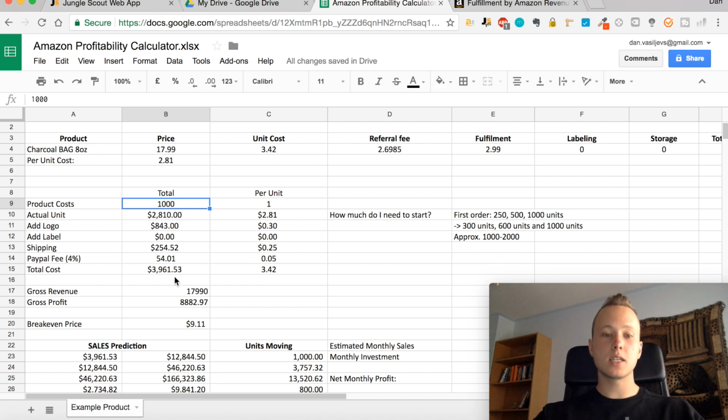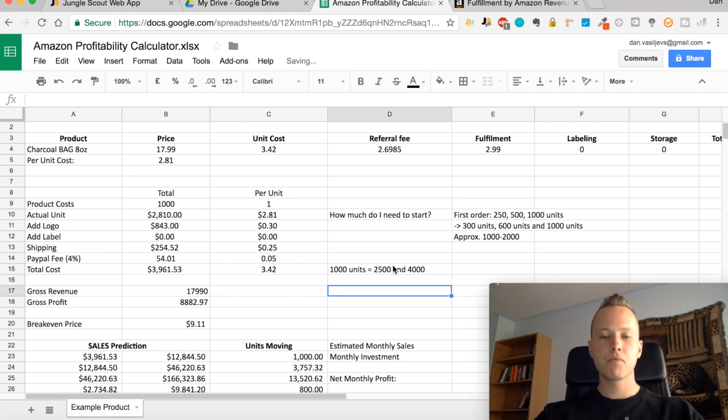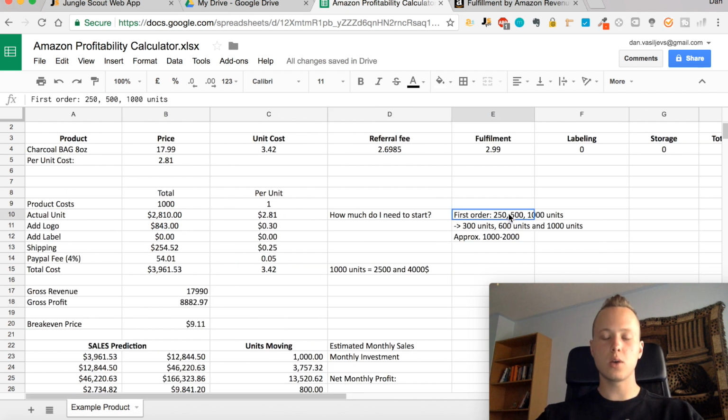But the problem with that is it requires a lot of money to start. Usually if you're gonna go for 1,000 units, it'll be between 2,500 and I'd say even 45. That's kind of too much. I'd say 2,500 and 4,000, like in this case. So dollars, right? But with 1,000 units, you're gonna make money from your very first order. Obviously, you're gonna make money from your very first order with the lower test units as well, but it won't be that much, and you're gonna be out of stock.